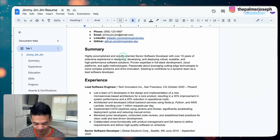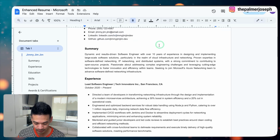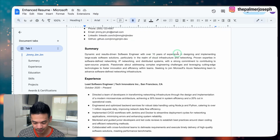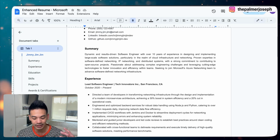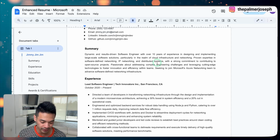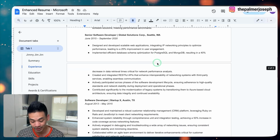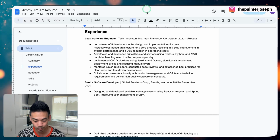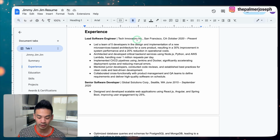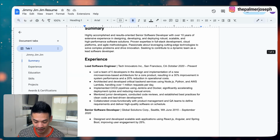Summary: highly accomplished and results-oriented senior software developer, blah, blah, blah. What is this? Dynamic and results-driven software engineer with 10 years experience. So it's a little different. I'm not going to read through all of this. It's basically a little bit changed, a little bit more tailored to exactly what the job position is. But again, I did not go through this. I'm not actually applying, but just understand that it has changed it up to be more applicable to the actual posting of the job that it's applying for, right? That is done.